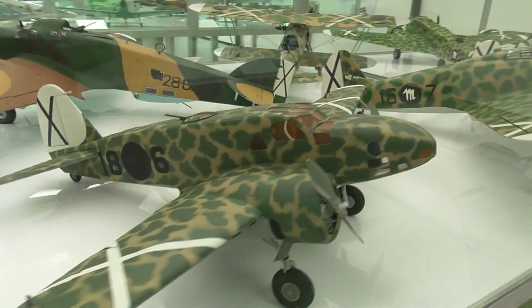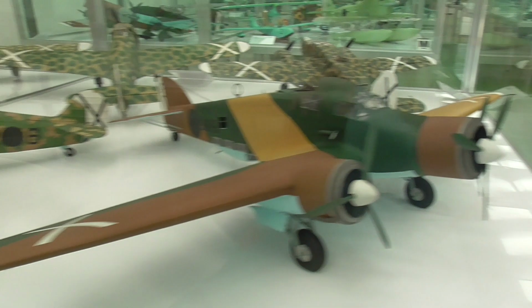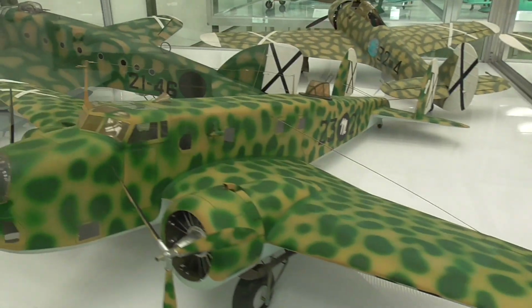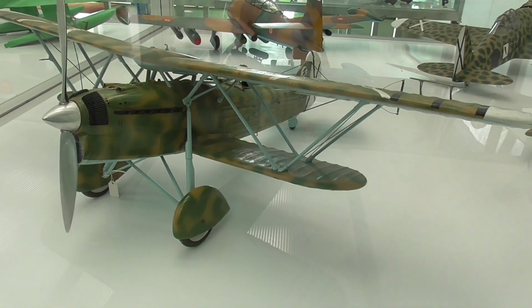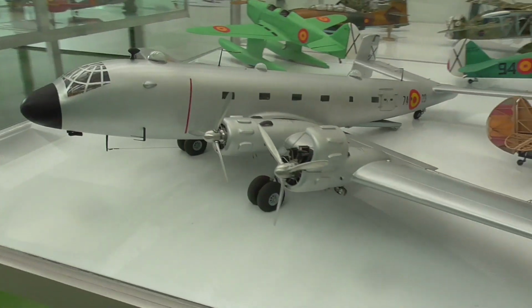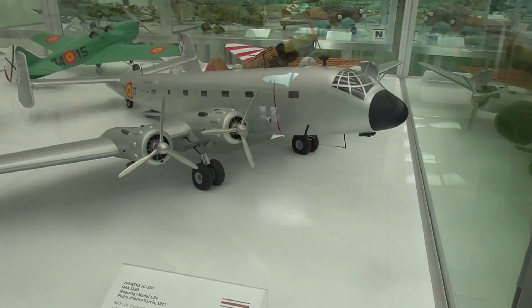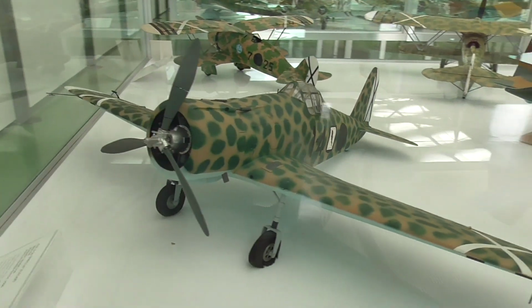Sevilla. These are beautiful models. Raider. Caproni. Savoia Marchetti. Romeo. Fiat BR20. Romeo RO41. Looks like a 115. Fiat CR32. That's a beautiful looking airliner. Oh, what's that? It's a Junkers JU290. Oh, there's the Hispano Jet. Fighter. Fiat G50.